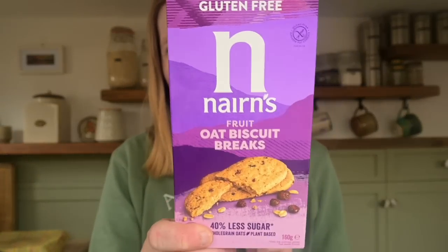And I got some standard, I think I always get these in my food shops, and then fruit oat biscuits. I will be making some of my own snacks, which I'll be sharing with you guys, but I like to have a few things ready to go.